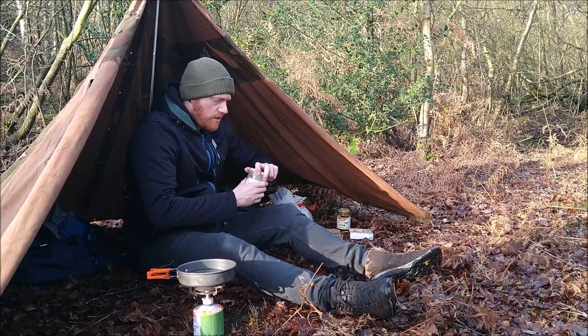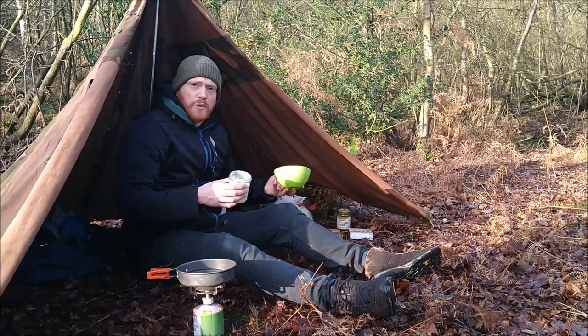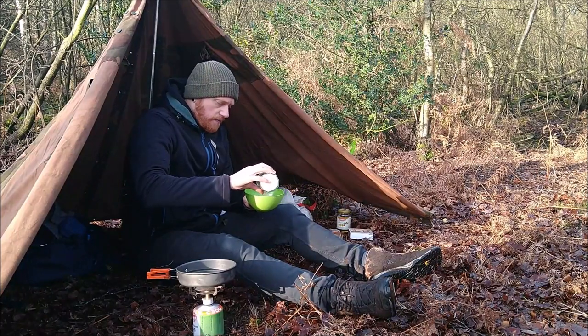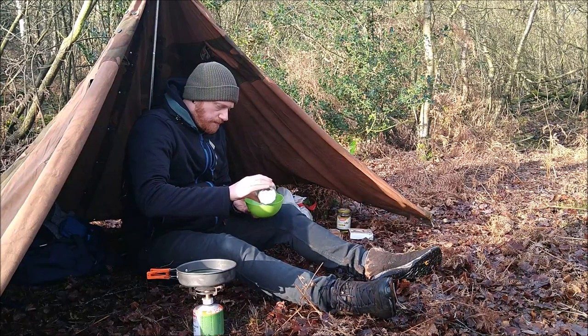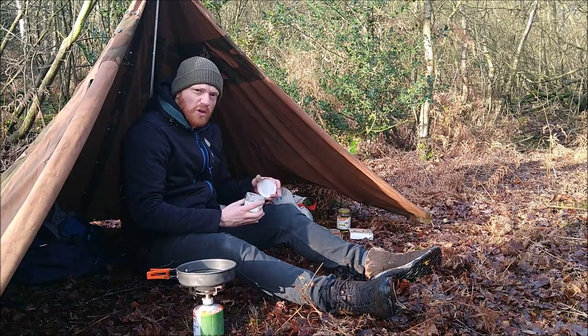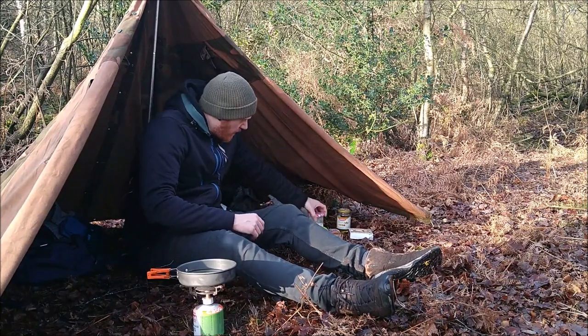Right, next for the batter. I've just got some self-raising flour in there. I don't do things by weights and measures. Well, if I did, I reckon about 4 heaped tablespoons in there. We'll save some for a bit later.